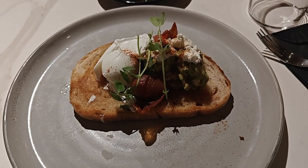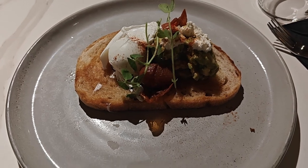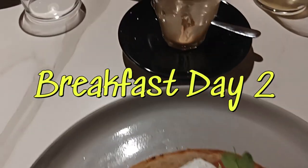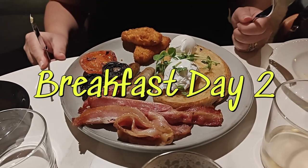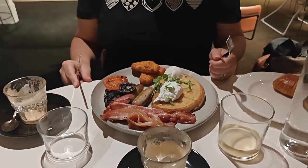Okay, so for breakfast here at Pullman today, I got the spicy avocado, which is obviously avocado, bit of feta, poached egg, and Rebecca got the big breakfast, which is like a full English. No baked beans, though, on this full English.